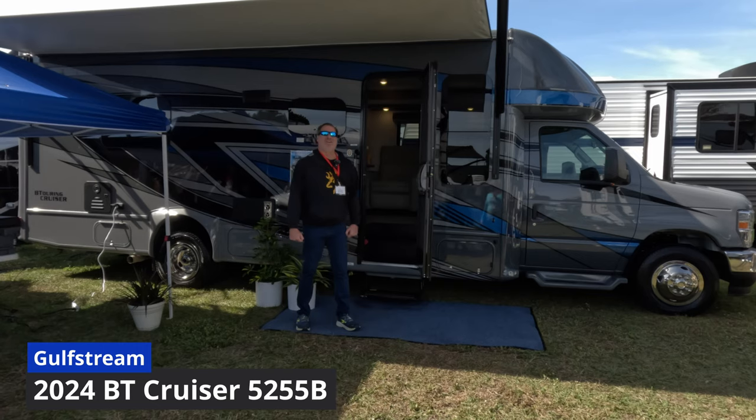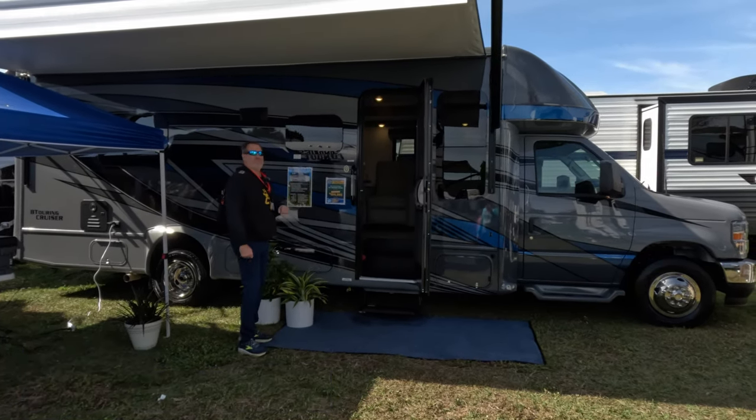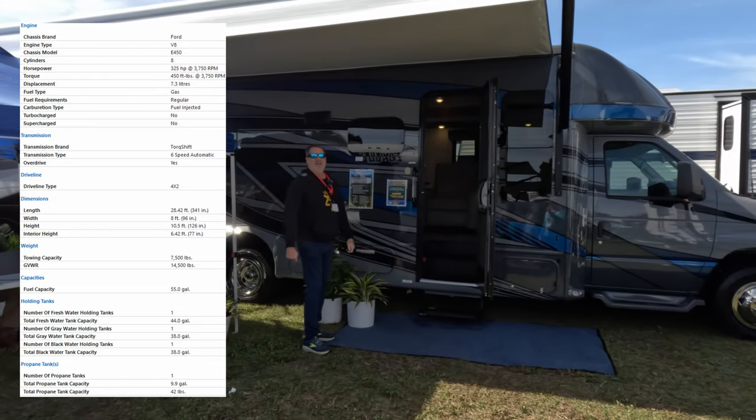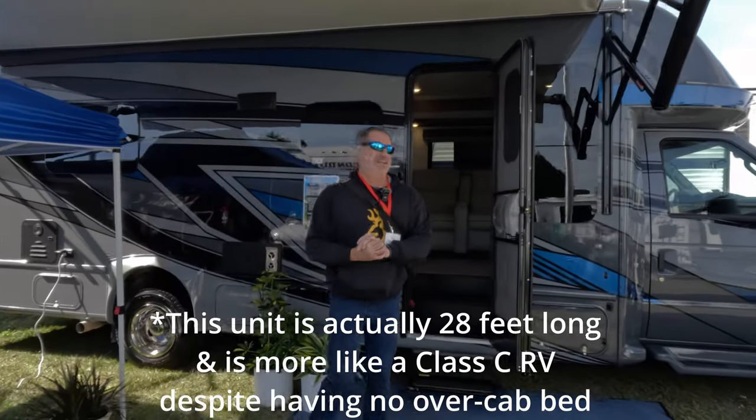All right, let's take a look at another B Plus. This is the 2024 Gulfstream BT Cruiser 5255B. There's a couple of floor plans available in this model. Let's take a look inside.